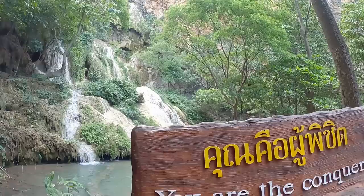Alright guys, this is it. The path ends here. We conquered the 7 waterfalls here. So this is definitely something, if anybody comes to Thailand around this area, should definitely come check this out. Such a cool spot.